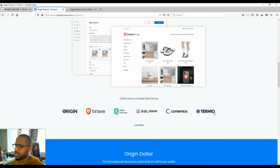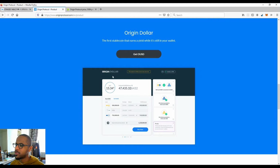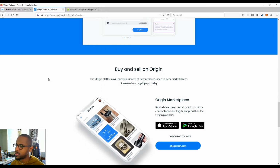and Turnio. So of course we know these three especially are very prominent cryptocurrencies, and they also have a yield element to it, so you can earn interest from holding their stablecoin. So that's a very, very positive addition to their product.